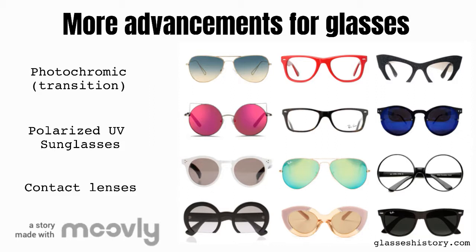Finally, there are also contact lenses, which are a great option when glasses are too cumbersome and get in the way of your line of sight. Such problems could arise when participating in physical activity.